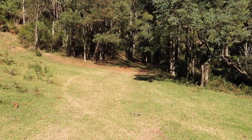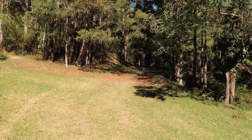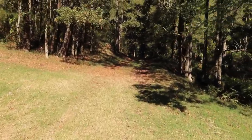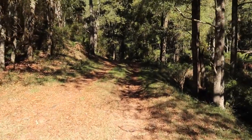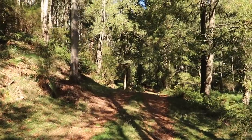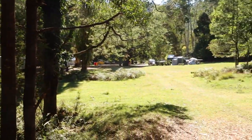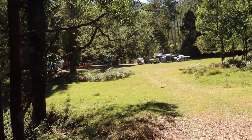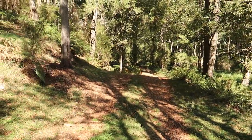Alrighty, so I'm going to go for a little bit of a hike. Certainly not going to do the 8.5k. We'll see how far we get. So the track is just at the end of the campsite. Let's go.